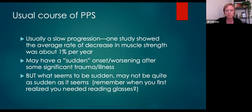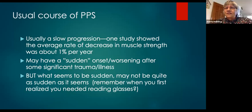But what seems to be sudden may not be quite as sudden as it seems. Frequently, a polio survivor will tell me that, oh, this came on right after Thanksgiving, but their family member says, no, we've been seeing little signs for longer than that.